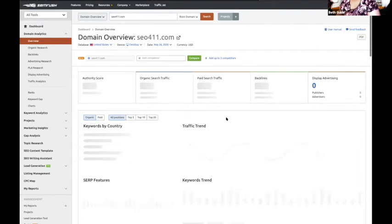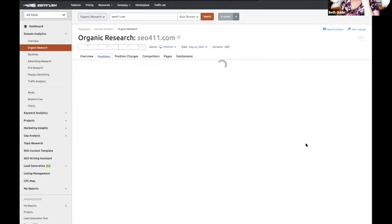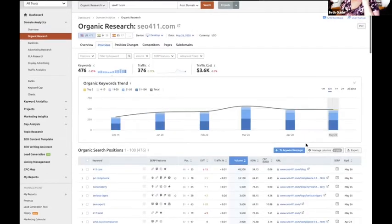And it tells me, drum roll, that we're ranking on, where does it say? We're ranking on 476 keywords. So I would open that and start to look and see what that meant and how many are here.